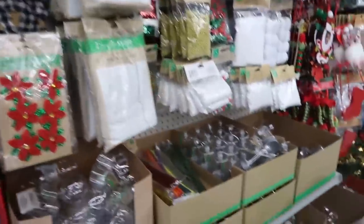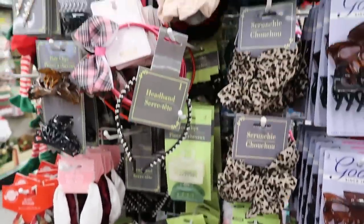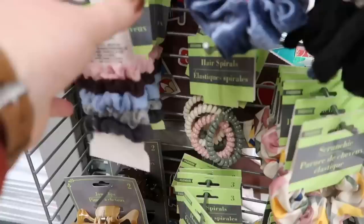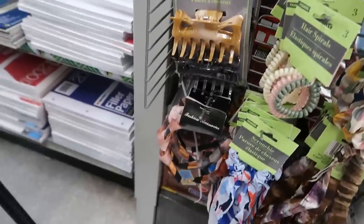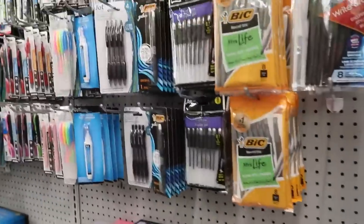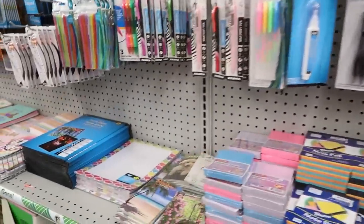See that? Yeah, they got all the stuff here, don't they? Okay, we're gonna get some hair items for the girl boxes. So these have some more scrunchies. You can never have enough scrunchies. Okay, big thing on the list is various school supplies.